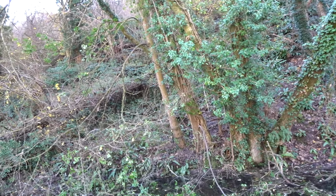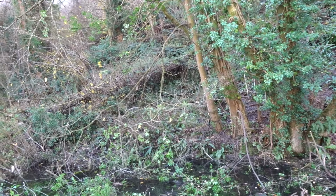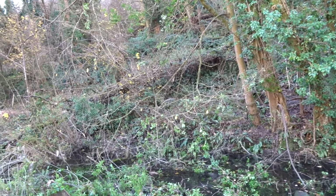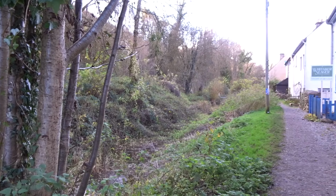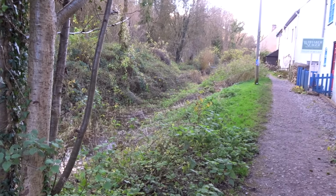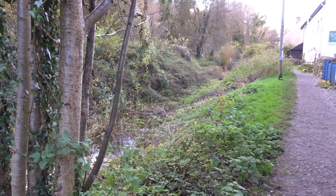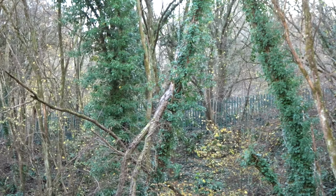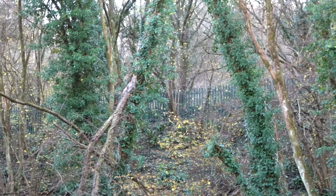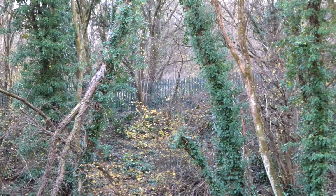I mean, that was the obvious place to have the path, wasn't it? We'll go a bit farther. A little bit farther along, and that's looking back. See, the canal is clogged at this point. No sign of a path. You can make out the railway fencing there, up on the top. No sign of any way to get to it yet.